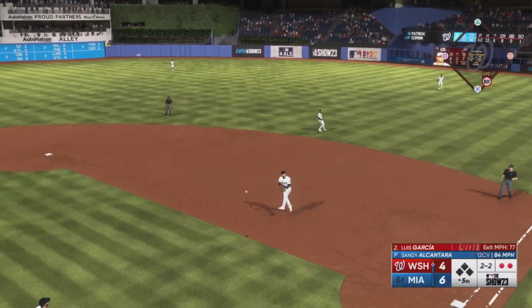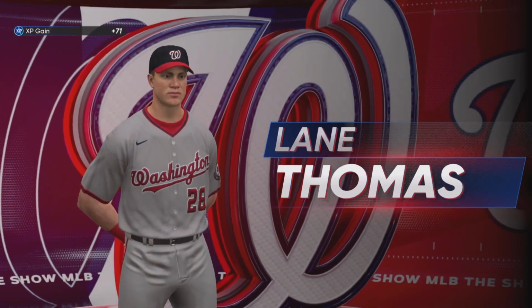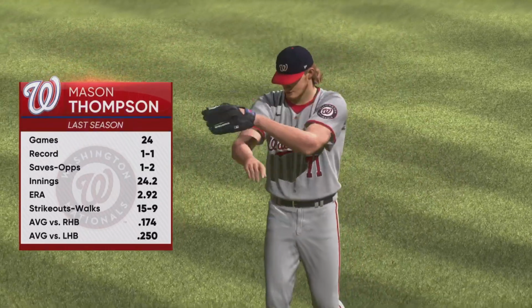Right side. The flip to the pitcher covering. That's out number 3. Nats draw just a bit closer thanks to the solo home run. It's now a 6-4 ball game. Back after this. Now on the mound for the Nationals, Mason Thompson.